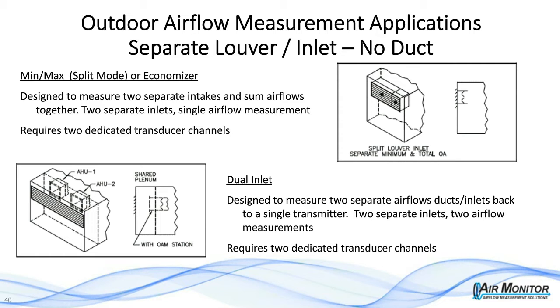And then on a similar example, we have a dual inlet. And we might have 2 ducts that are feeding 2 separate air handling units, but they're going to be measured by the same system. So each duct has its own dedicated transducer channel, but again, 2 individual measurements off that one system that might be sharing the same plenum.